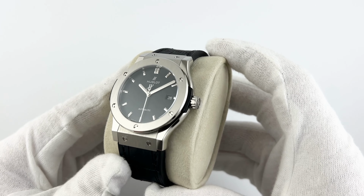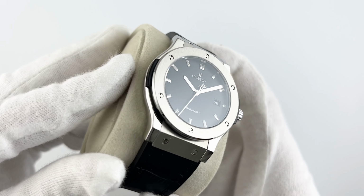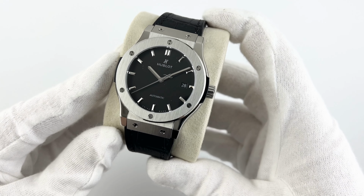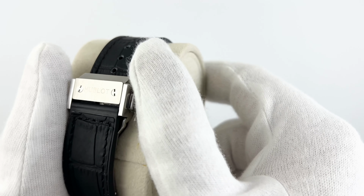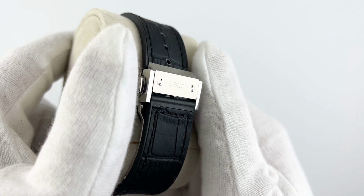This stylish Hublot men's watch is a true work of watchmaking art. The condition is excellent despite the fact that it has been previously used. The case is made of solid steel, giving the watch a rugged and elegant look. The sapphire crystal not only provides reliable protection from scratches, but also gives the watch a sophisticated look.